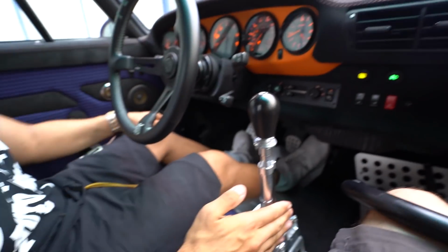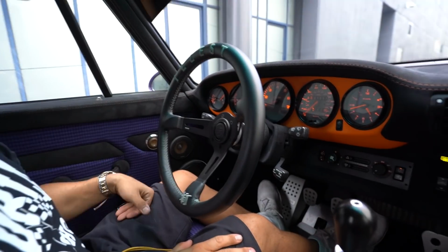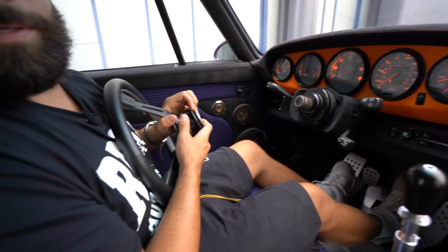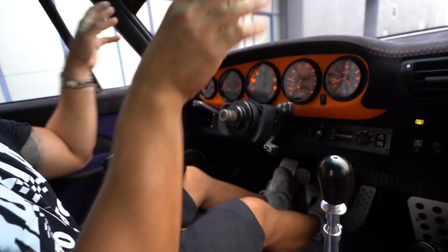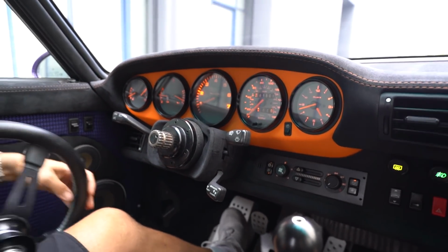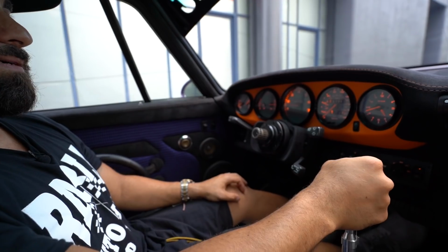Check out this shifter. Obviously, it's manual transmission. This is insane. Look at this Momo Elis steering wheel. 9 out of 300. Obviously, removable. So check that out. Got all this room now. I think it's cool to drive it like this. It is drivable. So let's show you guys how it's done.